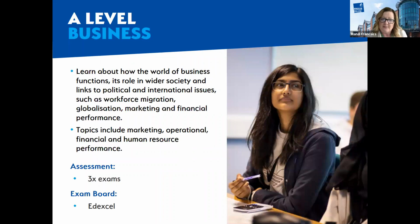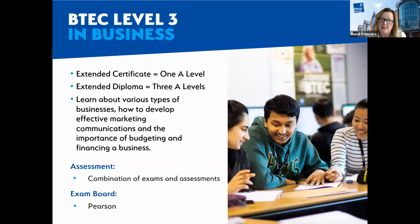So A-level business, first of all, is 3 exams at the end of the 2nd year. As it says on the slides there, the topics include market, operational, financial, and human resource performance. The papers are set by the exam board. You follow a set syllabus every year, and nationally you're assessed against the same topics. Whereas your BTEC, we have a syllabus, but the teachers are free to use their own scenarios and their own business.